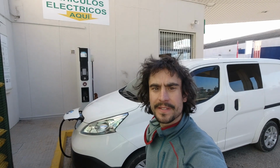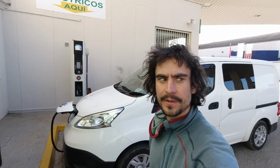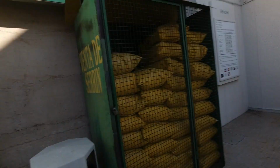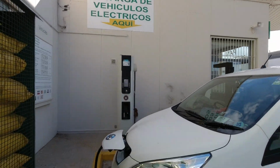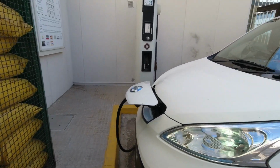First rapid charge on the return leg, landed really well. Did about 73 miles since we left and had about 20 miles left or so, so pretty good in this warm Spanish weather. We're here at a BP garage and it's actually connected to the Nissan dealership over there, but you pay for this rapid charge.